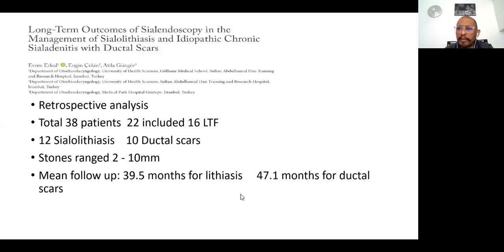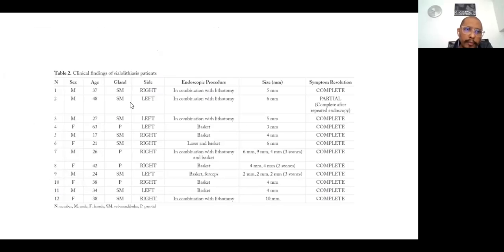This is a retrospective analysis in patients who were diagnosed with sialolithiasis or ductal scars between January 2011 and June 2016. They had a total of 38 patients that fulfilled the diagnostic criteria, but only 22 were included because the other 16 were lost to follow-up. 12 had sialolithiasis and 10 had ductal scars. The stone sizes range from 2 to 10 millimeters. You can see with the lithiasis group, they had a 40-month follow-up, and with the ductal scars, they had a 47-month follow-up.